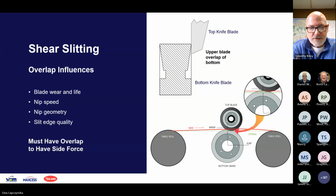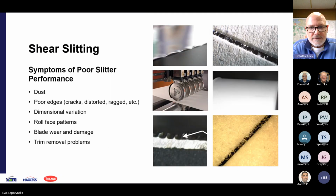Eva, can you go back to the crush slide quick? Just to give people an understanding of what the wrap looks like. Aaron's slide.